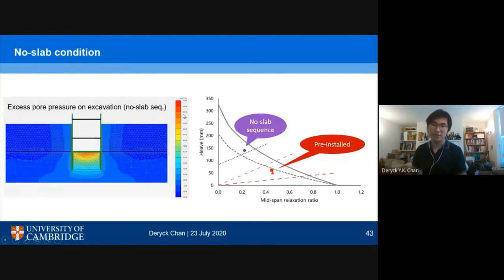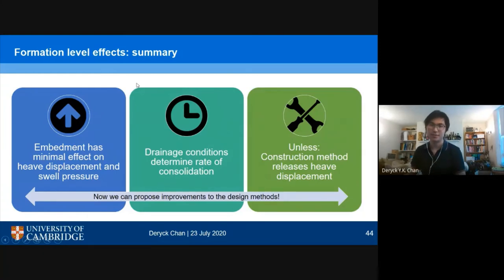And because we've got finite element models, we decided to do an extra one, only purely experimentally. And in this model, we excavated the basement space without the slab in place and then added a slab afterwards. So this allowed it to heave significantly in the short term before we put a structure in, and then it heaved a little bit more in the long term. Interestingly, the results have shown that the relaxation ratio method is actually able to capture this for as long as we have a good measurement of how much instantaneous deformation we get in the clay before we put the slab in.